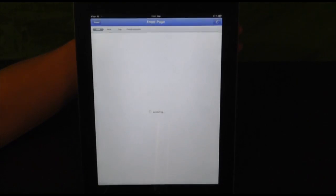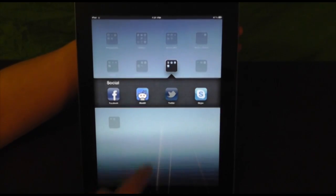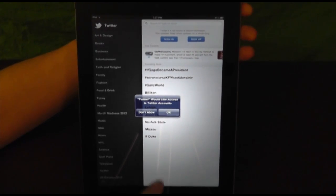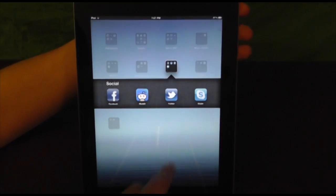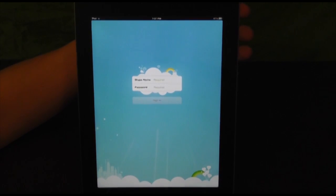There's also Reddit, iReddit, which will let you take a look at all the latest stuff on Reddit itself. Twitter, which will let you obviously take a look at Twitter. Great app as well. And Skype, which will let you sign into your Skype account and be able to Skype people.